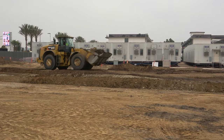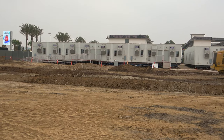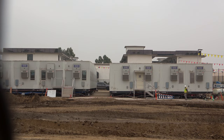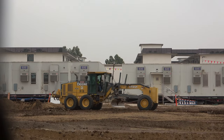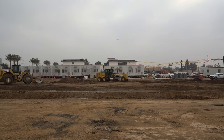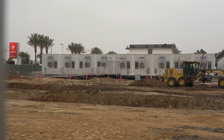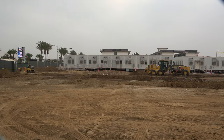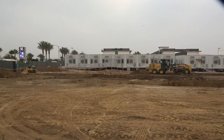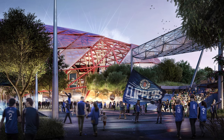So this is where the Roadway Inn used to be. Last time I was here, several weeks ago, it's obviously been removed and now they're grading the dirt here. Check that out. It really opens things up now that Church's Chicken and the Roadway are gone. And then, according to the renderings, this will be kind of an entryway here, kind of diagonally, you know, if you're parking across the street and walking over here.